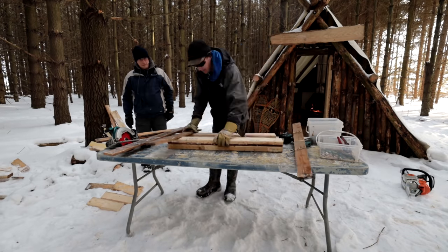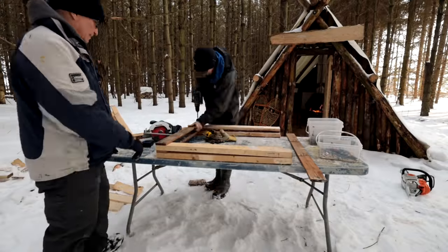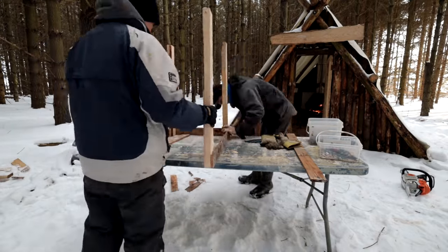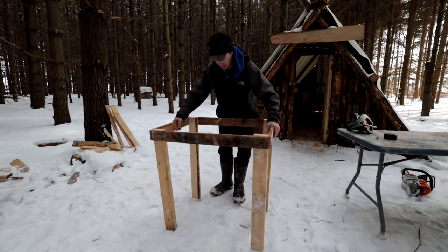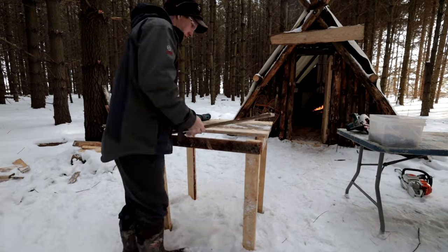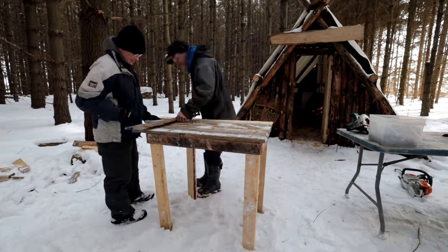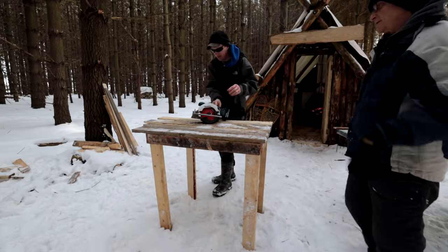In order to build our table, we used 4 legs from pallet wood, and then we added a skirting board around the top, and then we infilled it with more pallet wood for the top. As it turns out, once we had the table built, we realized the table should only be about 28 inches tall. So we ended up cutting them afterwards, but live and learn, right? Let you do the honors.